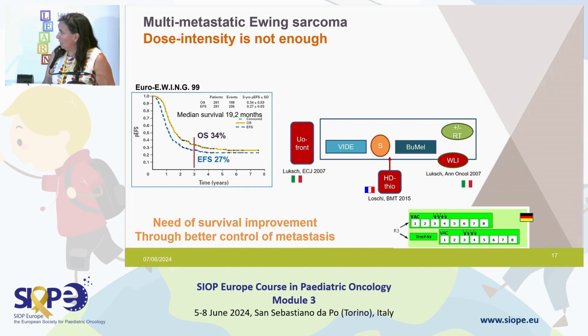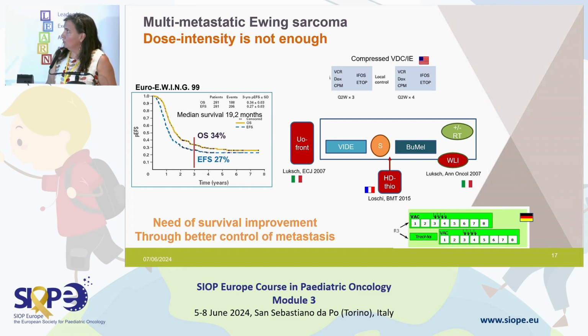Then the Germans tried to introduce another high-dose chemotherapy, treosulfan, and this time in a randomized way, but this did not improve the treatment. They had treosulfan melphalan plus the conventional chemotherapy, again no improvement. And if you look at what the Americans are doing, they are just doing VDCIE, conventional chemotherapy, without high-dose chemotherapy, and the survival is the same. Then, is high-dose chemotherapy useful in that situation?